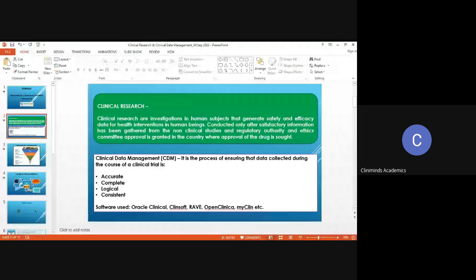So basically, what is clinical research? Clinical research is an investigation. It's an experiment which is conducted on human subjects. Now, why is this investigation conducted, why is it important? Because no matter how many experiments we perform on animal models, preclinical studies, laboratory studies, still based on that data, we cannot market a product. We cannot bring a new drug into the market. So it's really very important that we gather information related to the safety of the drug and the efficacy of the drug.